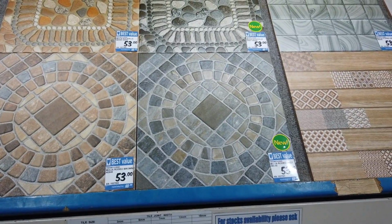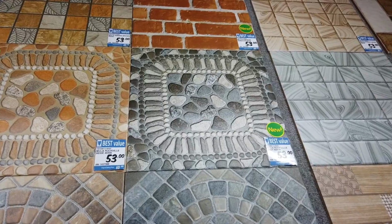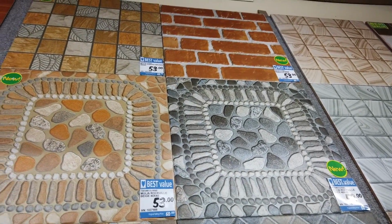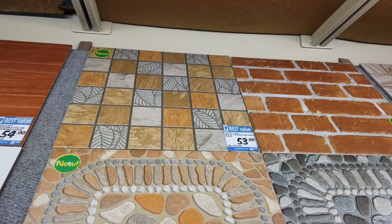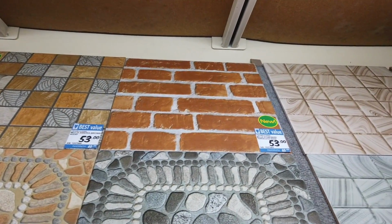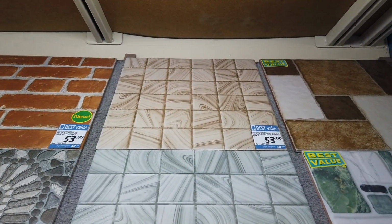These are the new design that arrived. It comes in gray and beige. There's another one, gray and beige with a different design, but they are recommended for outdoor because of their design, and also they are already matte and with texture, so it's not slippery. 53 pesos each. You got the brick design.